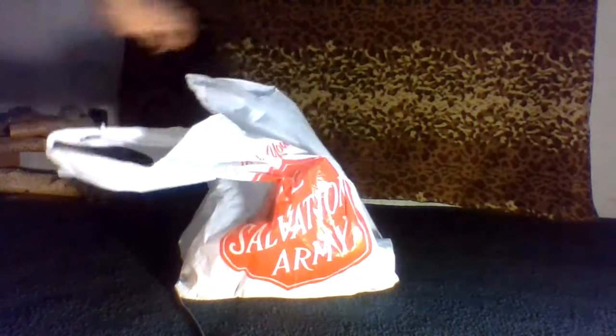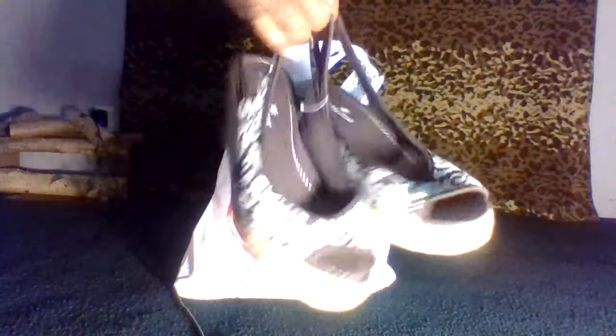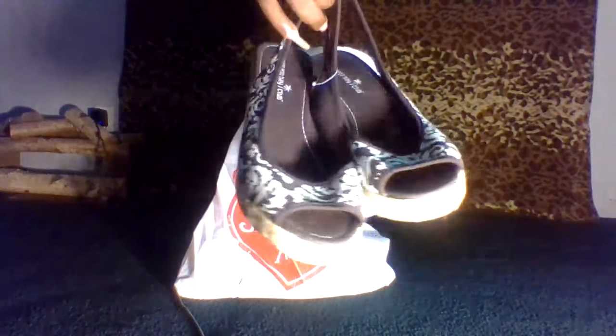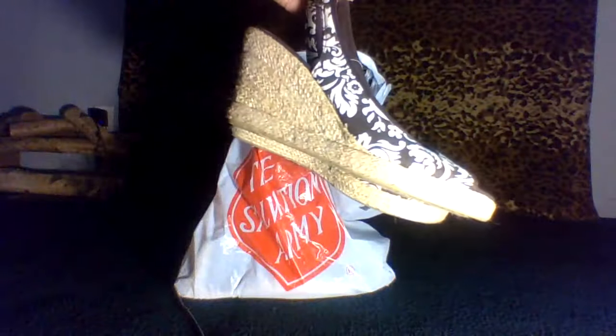So I got some good deals on some shoes from the thrift store, Angels. So I got these open toe wedges. They're brown and white. Open toe wedges.